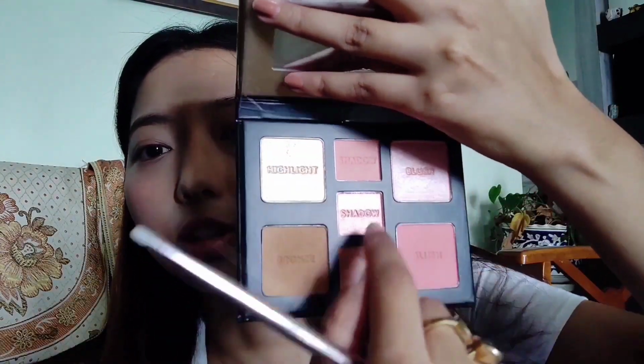Moving on to the exciting part. I've never used the Milani eyeshadow before, so I'm excited. For my eyeshadow, I have already set my concealer, so it's fine right now. I'm gonna move straight on to the eyes. The look is obviously gonna be really neutral because there's just a brown, a lighter variant of pink, like a really light pink, and a shimmery pink in the middle. It's kind of similar to the blush shade, to be honest.